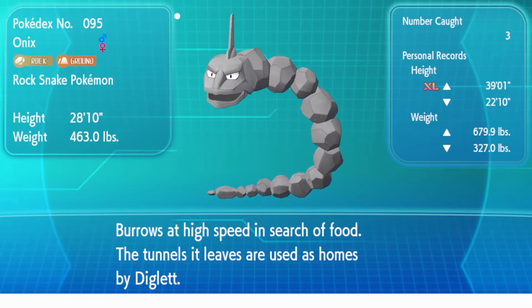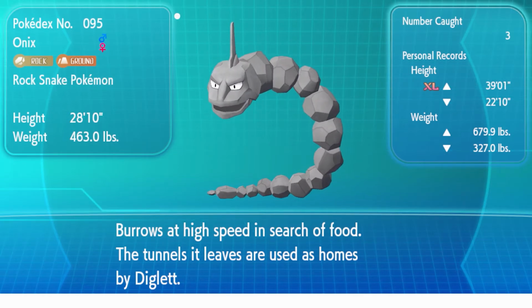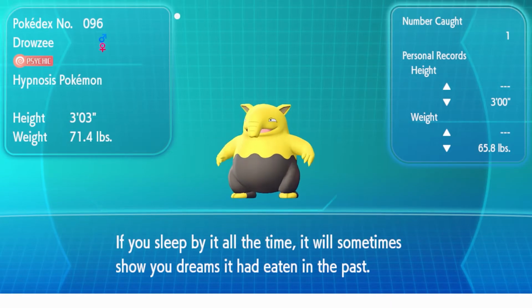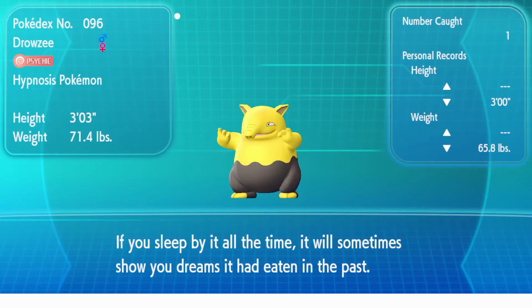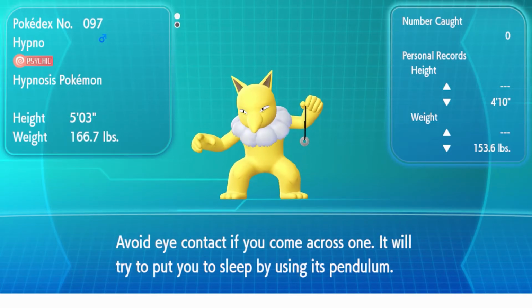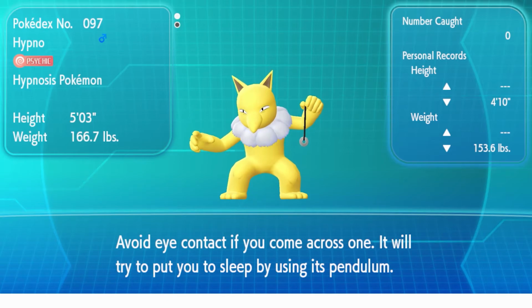Onix, the Rock Snake Pokemon. Burrows at high speed in search of food. The tunnels it leaves are used as homes by Diglett. Drowzee, the Hypnosis Pokemon. If you sleep by it at all times, it will sometimes show you dreams it had eaten in the past. Hypno, the Hypnosis Pokemon. Avoid eye contact if you come across one. It will try to put you to sleep by using its pendulum.